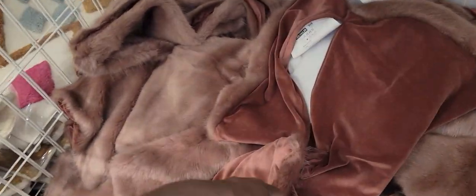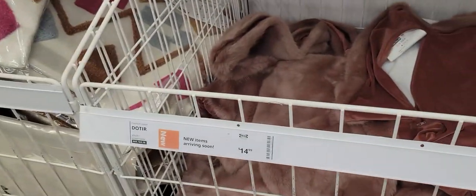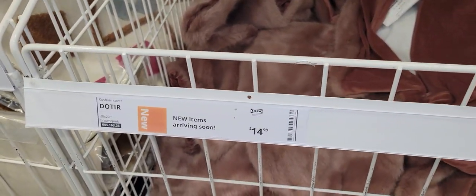Said we're starting from the bottom. Now we're here, and so I knew exactly where I wanted to go. But on my way, I saw these beautiful pillow covers in this beautiful, like, mauve blush pink. The back of it is like a velvety texture, and they were $14.99.